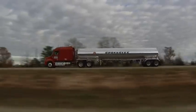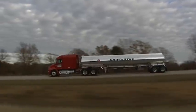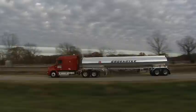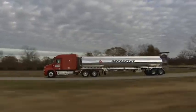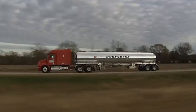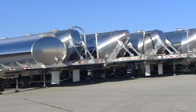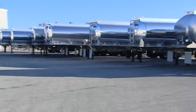Every day of the year, DOT 406 trailers safely deliver millions of gallons of gasoline and diesel fuel to its customers across America. Much of this fuel is hauled in trailers manufactured by the Polar Corporation. Acclaimed as the industry's leading name in liquid and dry bulk tank trailers, Polar has achieved its success with a steadfast commitment to every customer.